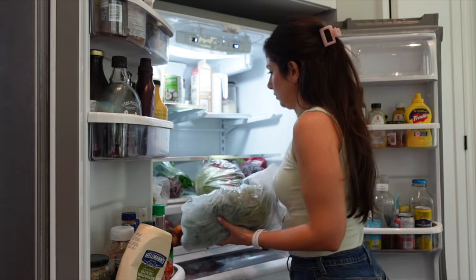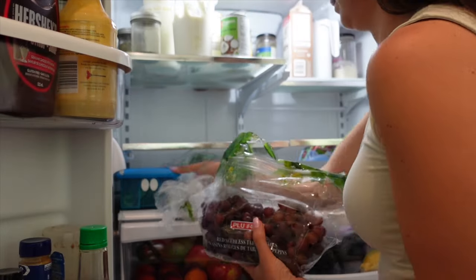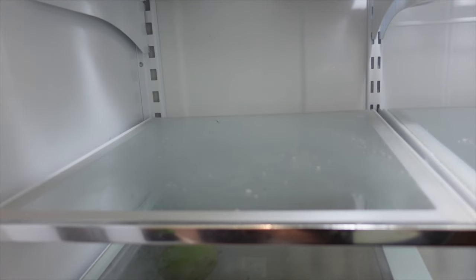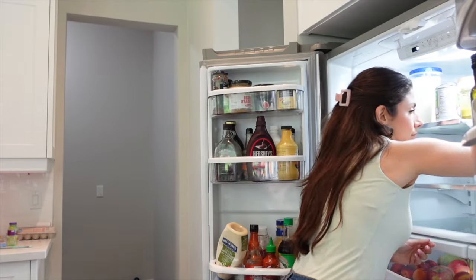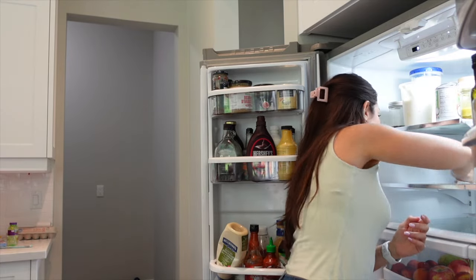I decided to work on one section at a time, so I took out everything from the middle and bottom shelves, and then I sprayed and wiped down the glass. This is something that's really good to do if you can, even before you go grocery shopping. That way you can get an accurate inventory of what you have in your fridge and what you can use before going and buying something that you don't need or won't even have time to cook up.